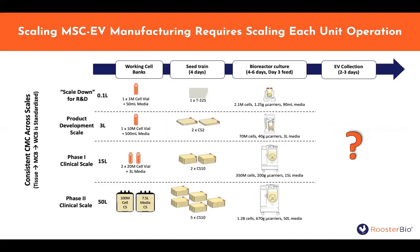Now, we've used the scalable manufacturing platform already extensively to develop cell yields. And so we have a good understanding of the cell product formats that we need in order to start the seed train and eventually yield the cells coming out of the bioreactor. What we do not know is how this relates to EV productivity. And the importance in having this consistent CMC process as we go through scale will actually facilitate many regulatory hurdles as you advance in your translation from clinical trials to commercial product.